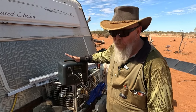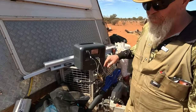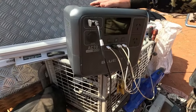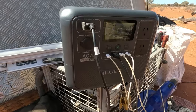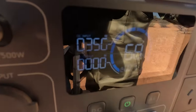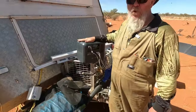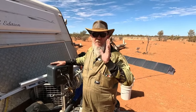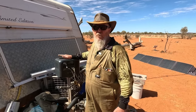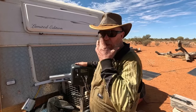That's about it. We're really happy with the AC70. As you can see, all our leads off. We charge all our electronics on it every night for our detecting. See, that's popped out of this cloud, so you're getting 300-odd watts out of it now. Everything's working really well. This charges up all our electronics for our detecting and everything else. And also, if we have a couple of cloudy days, we just plug the Starlink into it. Makes it so much easier than taking power out of the caravan.